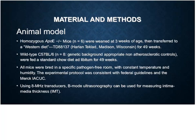Using an 8 megahertz transducer, B-mode ultrasound can be used for measuring intima-media thickness. And I put that bullet point there because we want to be able to translate whatever we do in the preclinical state at the 30 to 40 megahertz range to the 8 megahertz transducer. And the only translation that changes the fiducial nature of the measurement between the preclinical state and the clinical state is the size and the range and penetration depth of the transducer from the preclinical animal model to the human model.